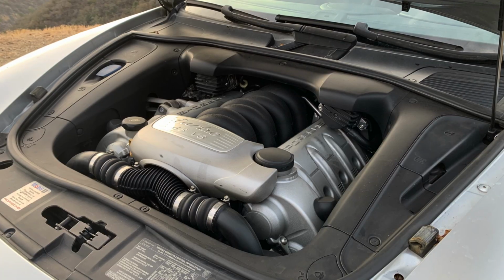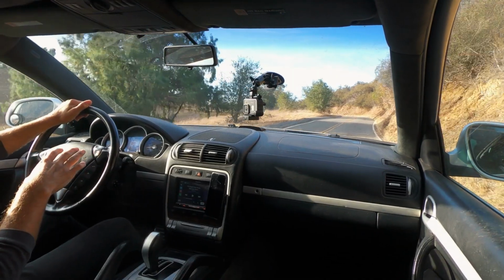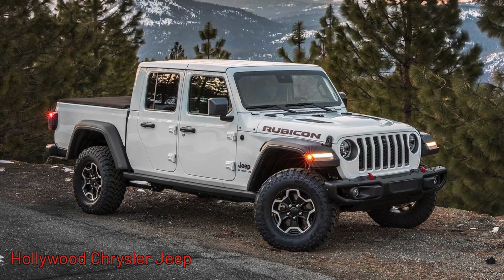They're almost as rare as the one level up from this Turbo, which is pretty well optioned. You could get the advanced off-road package, which also added the rear locking differential to trucks that didn't have that already, plus electronically disconnecting front and rear sway bars. That's better than a Jeep Wrangler or Gladiator Rubicon, which only has the rear disconnecting sway bars.